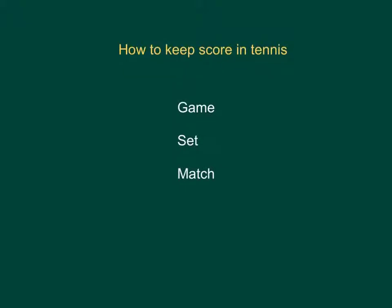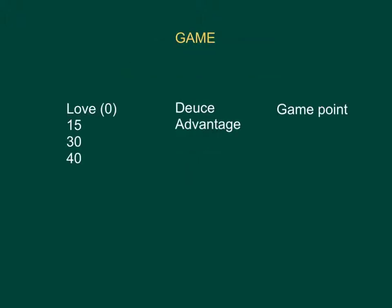Tennis might seem like a simple enough game, but the scoring is actually quite complicated. The first thing that you have to know is that tennis is made up of games, sets, and then a match. A game consists of a sequence of points with the same player serving and is won by the first player to have won at least 4 points and at least 2 points more than their opponent.